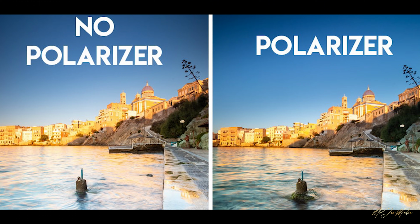Now, there is a major advantage to having a fixed ND filter, other than the fact that they are said to be a bit sharper than variable ND filters, but they come more readily available with polarizers. And polarizers are, well, let's say it's like a saturation boost for your image. So it kind of brings out all the color of that image just a little bit more, whereas variable ND filters pretty much focus on bringing out the darkness and the contrast of your image.